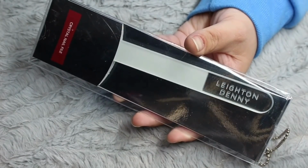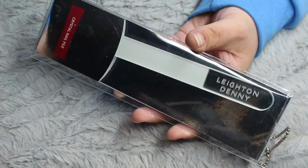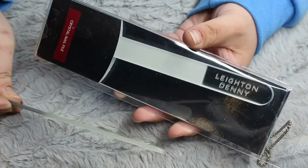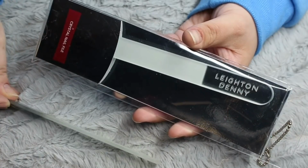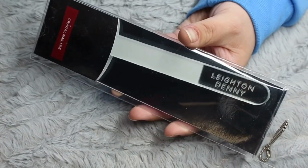So from my nephew, I received a £50 gift card, so I went ahead and bought one of these Leighton Denny glass nail files with it as well. As you can see, my old one is totally worse for wear, so I needed to upgrade, and I just could not say no when I saw it on sale in Boots.